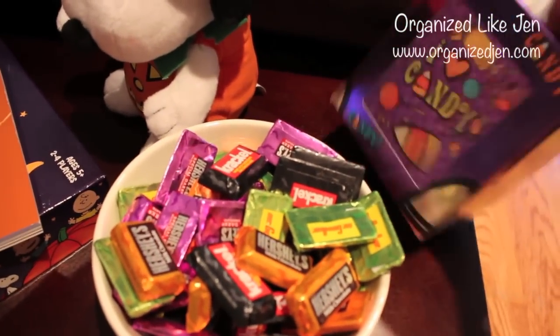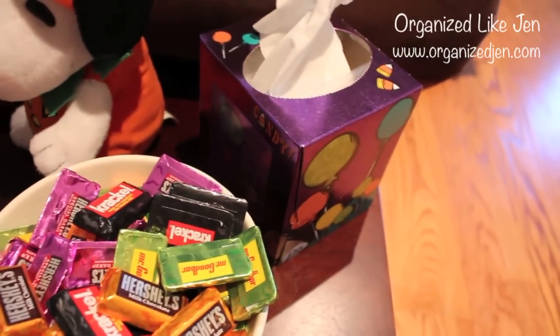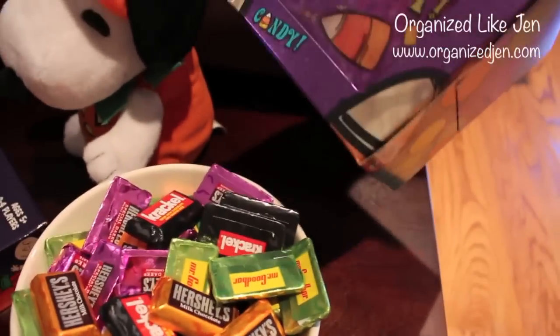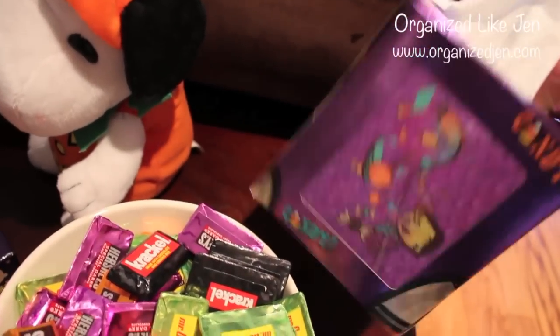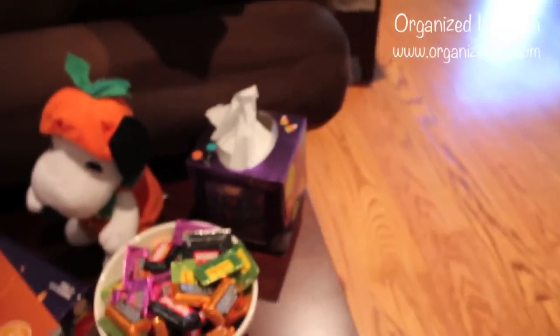And I haven't had to buy Halloween tissues in so long because I save them year to year because they're only out for a month and I have backups. So these tissues are probably from a couple of years ago. These are Puffs, and it's got a cute little kind of, is that a holographic? Is that what we call that? Panel, but Target always has cute ones every year.